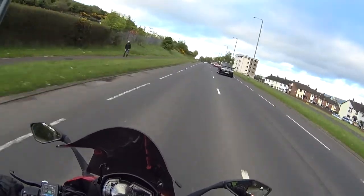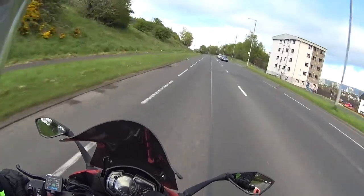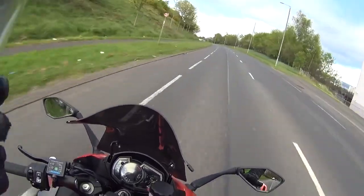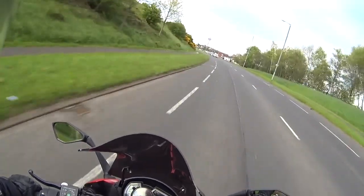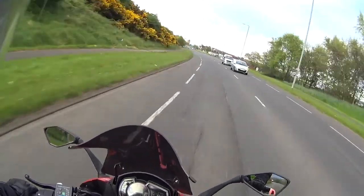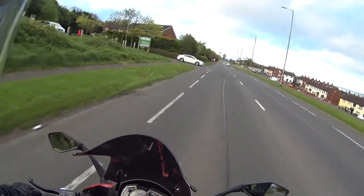Now we also have a combination of the twisty roads, the R roads. Those are the N primary routes, and the R roads are a bit more twisty. There's a few videos like my one to Pontoon, which had some really nice R roads.